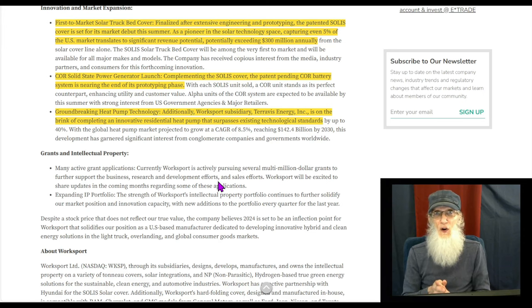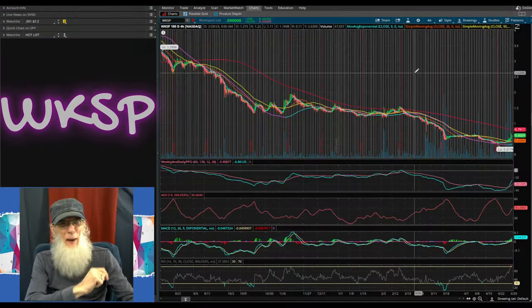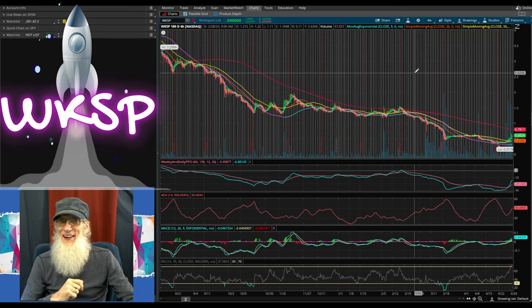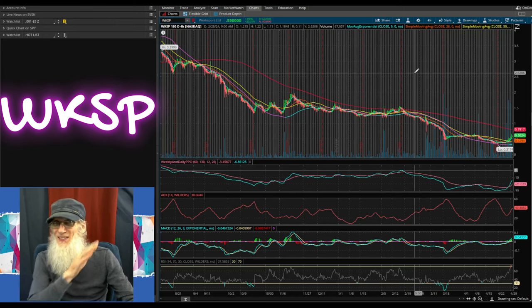Speaking about a breakout, let's go take a look at that chart. Let's see what's popping for WKSP. We're going to check out WorkSport on my free trading platform, Thinkorswim. So I've got this opened up to a six-month, four-hour view. And as you can see, she's been in a serious downtrend the entire 6 months.